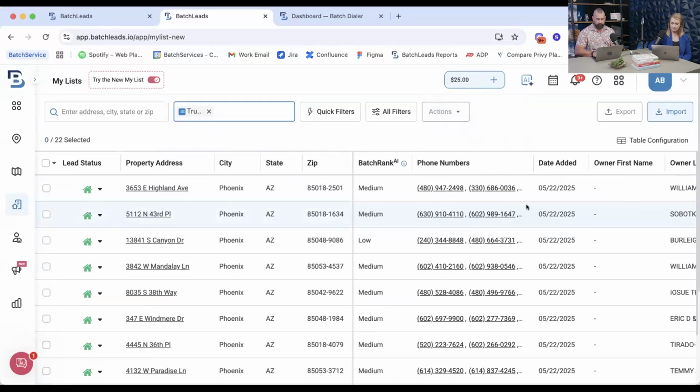And yeah, you're able to add those to a dialing campaign. You're able to push them to batch dialer. You're able to call them one by one with click to dial. You're able to send direct mail to them. So whatever it is that you need to do, you are able to do that from the My List section. Cool. I do believe that's all for sharing on that one.